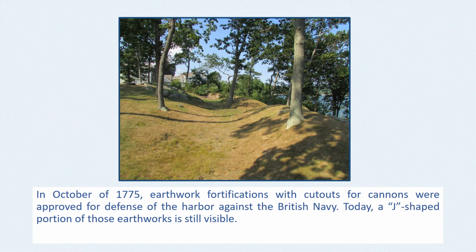In October of 1775, earthwork fortifications with cutouts for cannons were approved for defense of the harbor against the British Navy. Today, a J-shaped portion of those earthworks is still visible.